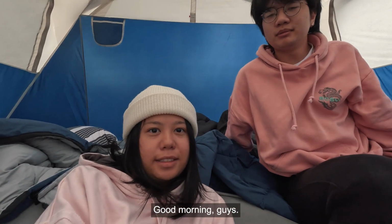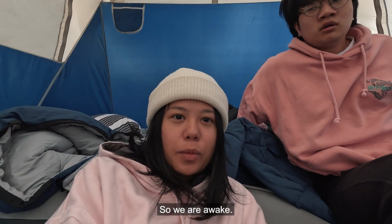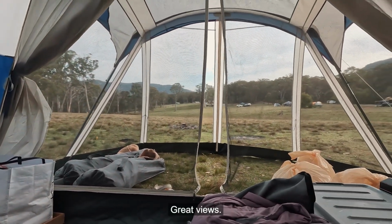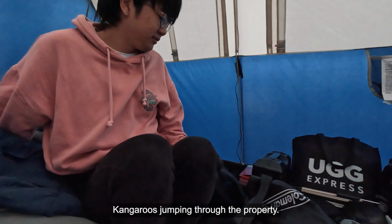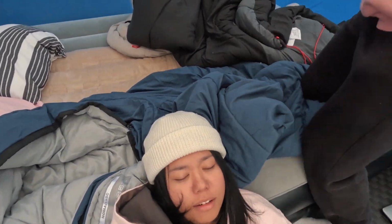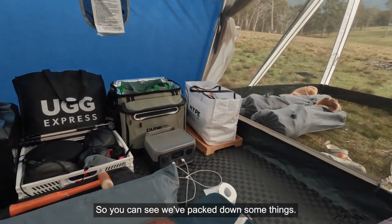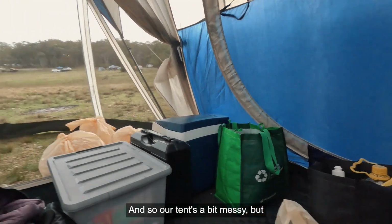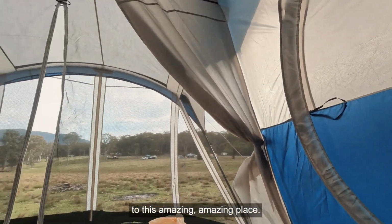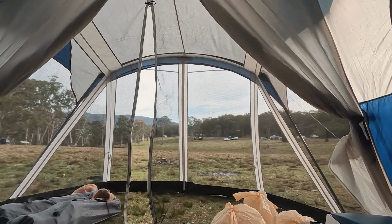Good morning, guys. So we are awake. Great views. Kangaroos jumping through the property. Labradors coming through the property. And now we're on pack up mode. So you can see we've packed down some things, and so our tent's a bit messy, but we must say goodbye to this amazing, amazing place.